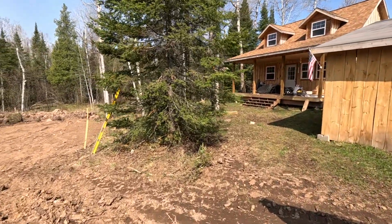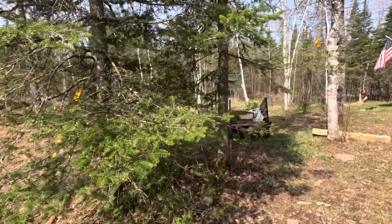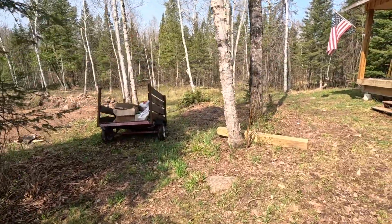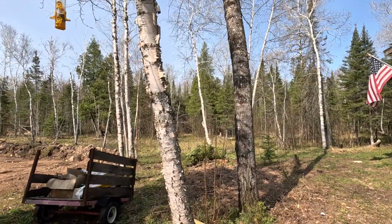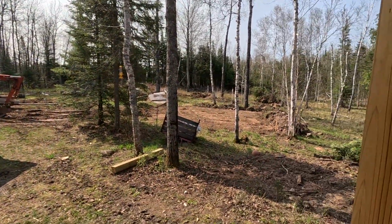And I'll probably remove these 2 balsams, or spruce I should say, because they're kind of ugly trees and not really doing much, along with maybe that popple. And then I'll try to leave all my birch in here. And that way I'll be able to sit back and watch the garden grow when I get old and retired.